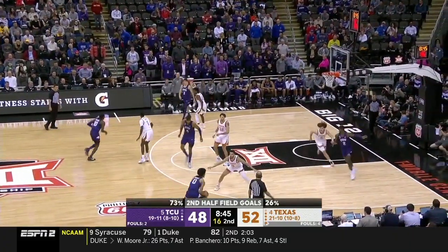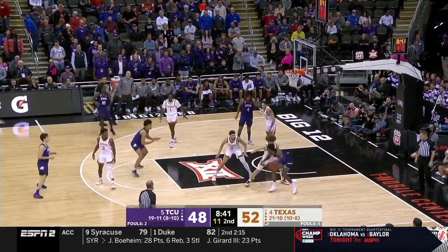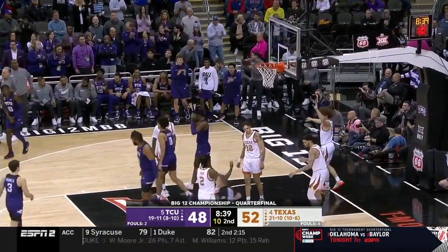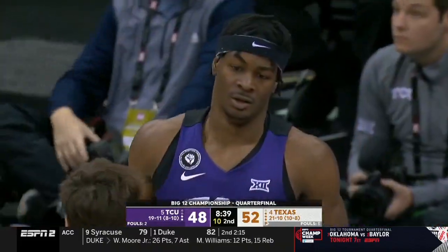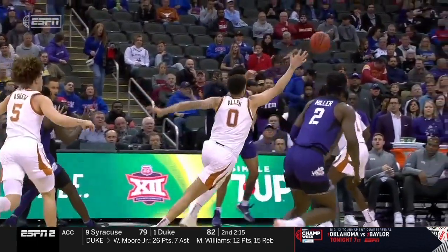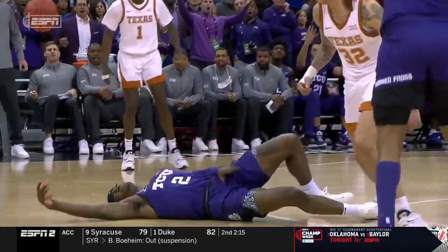TCU minus Mike Miles can make it a one-possession ball game. Miller working on the smaller Askew, and the foul is called. Emmanuel Miller going to the line. I mean, this is egregious. That is an easy call.